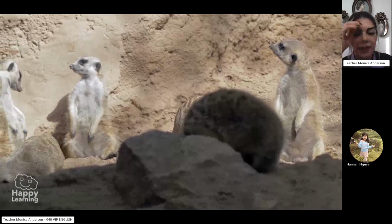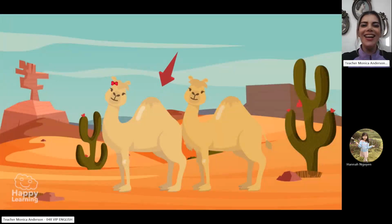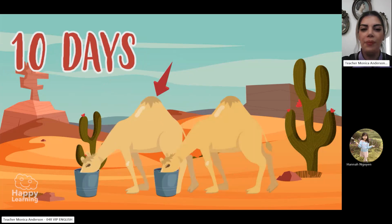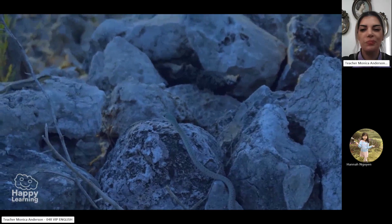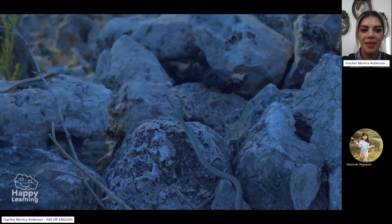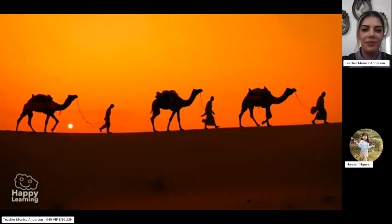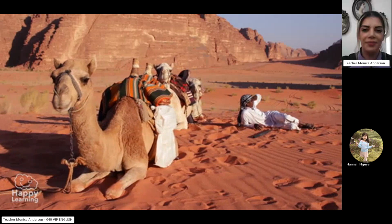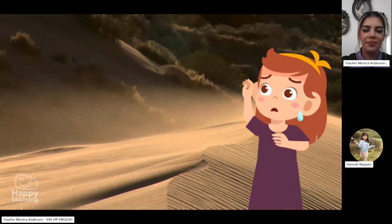The animals that live in the desert are also very interesting. Look at these camels. Their humps are full of fat. They are like a reservoir of moisture, and so they can go for up to 10 days without drinking. Other animals, like this lizard or this snake, prefer to hide during the day and come out at night to hunt. Deserts are also home to people like nomadic tribes that never stop traveling from one place to another. Their clothes protect them from the heat and the frequent sandstorms. What a hard life.